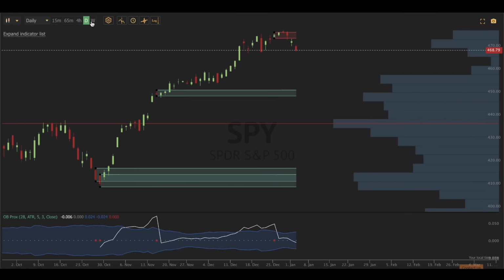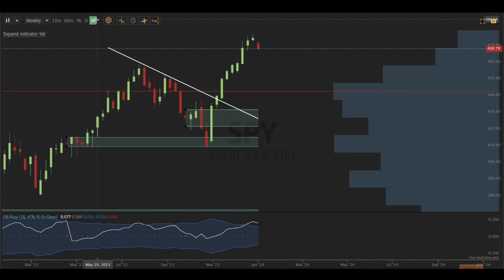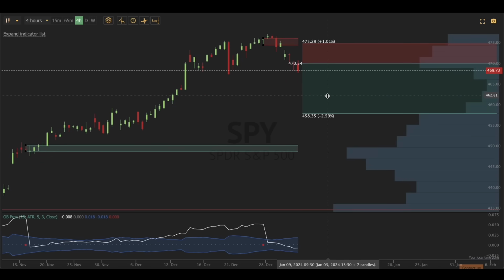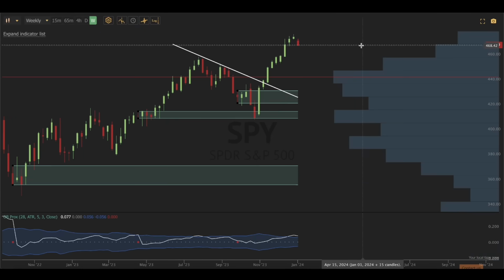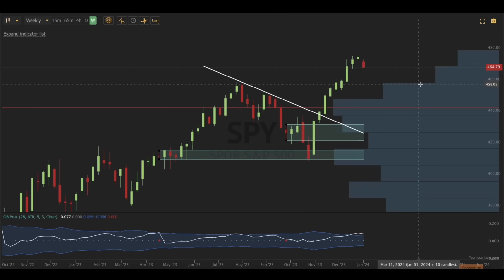But at this point, we have to remember that the market is still in a major uptrend. We are pushing towards all-time highs, but it doesn't mean that we can't have a continued sell-off, maybe down to about 460 or 450, where we finally find a bottom and then maybe push our way back up to all-time highs.